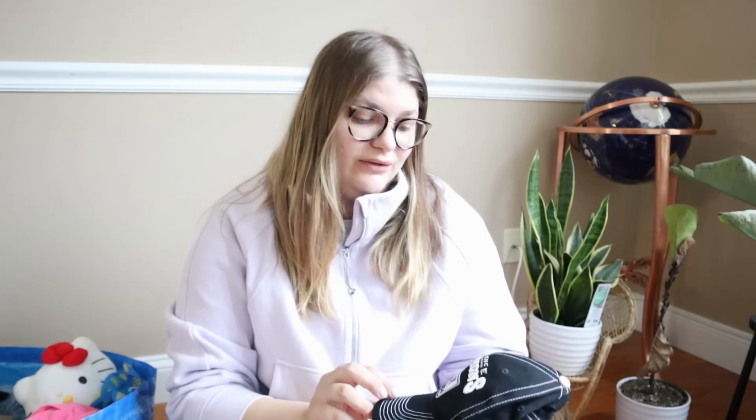Now we have some hats, and I love selling hats. They're so nice to pick up in the bins, and they're so easy to store, and they're so little, but usually they sell for like 20 bucks. So that's a great turnaround for me.